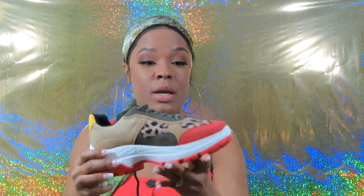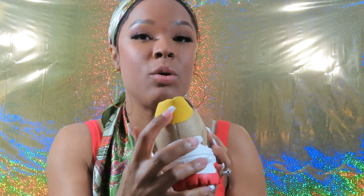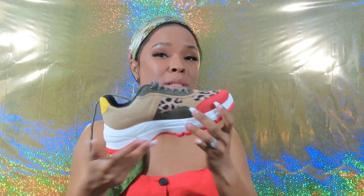So I got these in a size, I'm a size 8, but these run super big, so I got a 7. And it has just the detail on it. It has a red, a leopard, khaki, olive, yellow in the back. Super cute. You can do so much with these. So yeah, that's that. Size 7, like I said, they run super big. So if you're a size 8, you want to size down one size. So size down one size, whatever size you are. These were $24.99.